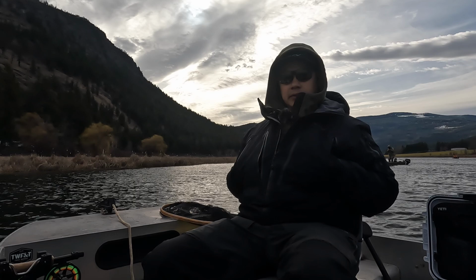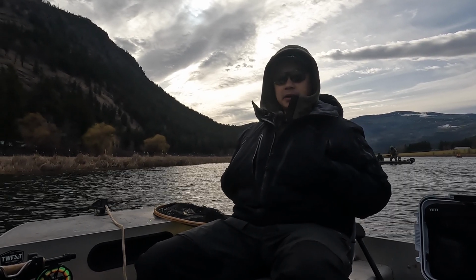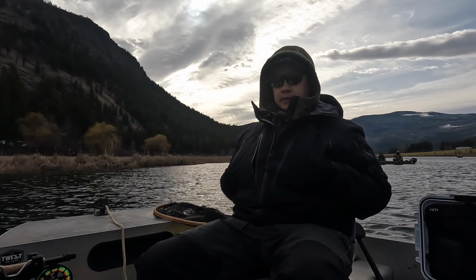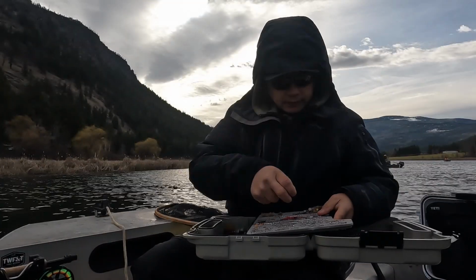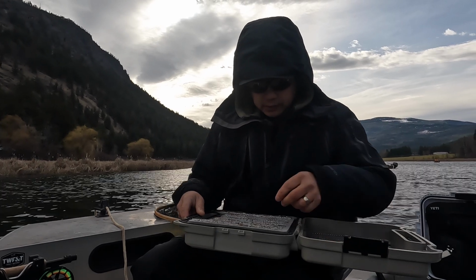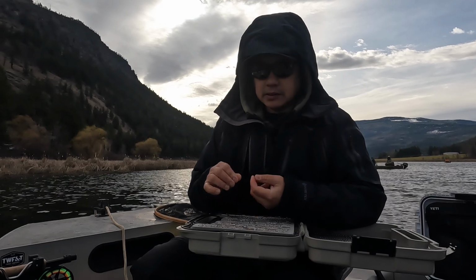Been out here for about 15-20 minutes. Haven't had a bite yet, but there are fish swimming around. Yeah, give it a try and put in some time. Let's see where this goes. There goes the brown. I'm gonna try a blue dun now, because that's what was working apparently the other day. So try a 16 blue dun.